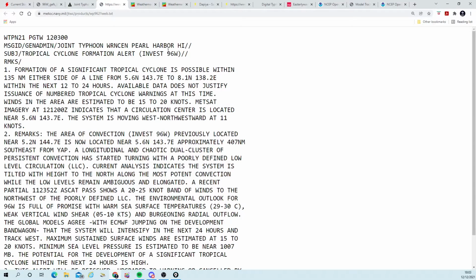Now, at this moment, the available data does not justify the issuance of a numbered tropical cyclone warning at this time. However, the winds are estimated anywhere from 15 to 20 knots. That's about 20 to around 25 miles per hour. Satellite imagery indicates that a circulation is centered near 5.6 degrees north, 143.7 degrees east, and the system is moving west-northwestward at around 11 knots.